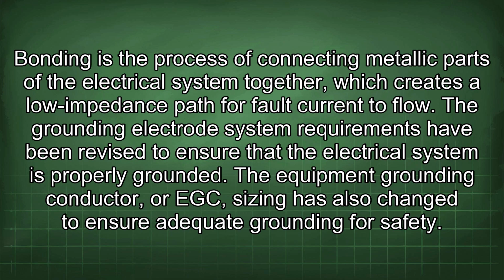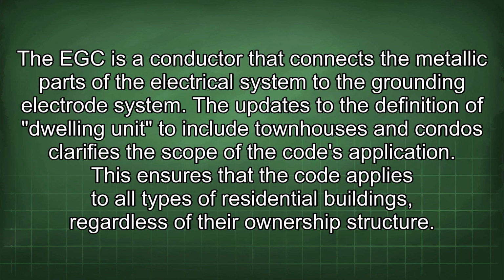The grounding electrode system requirements have been revised to ensure that the electrical system is properly grounded. The equipment grounding conductor, or EGC, sizing has also changed to ensure adequate grounding for safety. The EGC is a conductor that connects the metallic parts of the electrical system to the grounding electrode system.